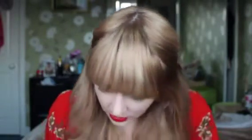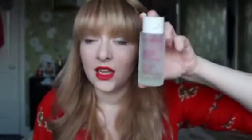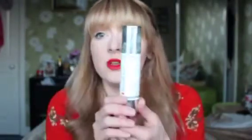I'm going to start with my skincare, so you can see how I go about my skincare regime. I use the Clarins One Step Cleanser that was in the set that I got, and I've fallen in love with it since, which is an expensive thing to fall in love with. I then usually follow that with some Elizabeth Arden Visible Difference face cream.